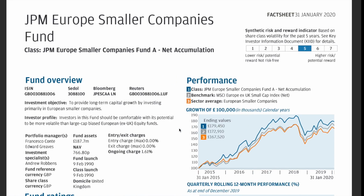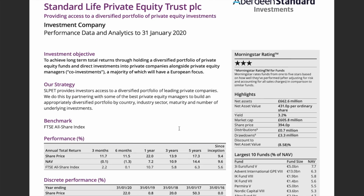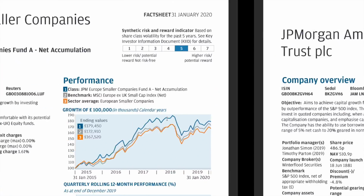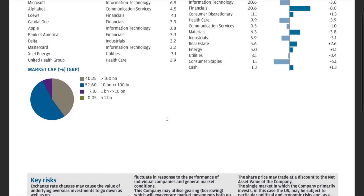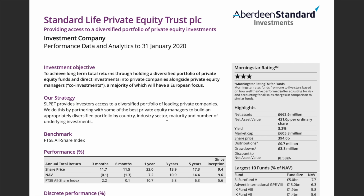Now you've got some funds that are a little bit unique. If you go back to, for example, this Standard Life Private Equity Trust, one thing that's quite unique about this one versus, say, JPMorgan smaller companies is that all of the companies that the others invest in, and all of the companies that American Investment Trust invests in, are actually on the stock market. These are companies you could go and invest in directly yourself. You can go and invest in Capital One, Alphabet, Microsoft, etc. With this one specifically, it is a private equity trust. The whole purpose of a private equity trust is a fund that invests in unlisted companies, typically early stage, with the goal and purpose of creating long-term value, hopefully seeing those companies floated, and then selling them off at a higher price.